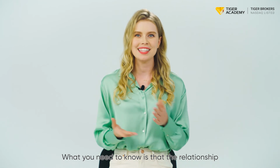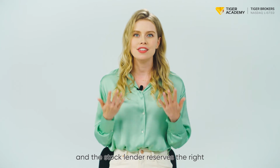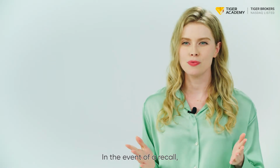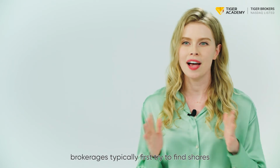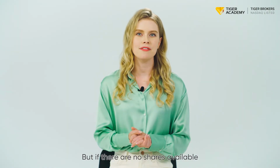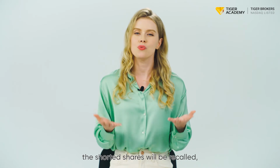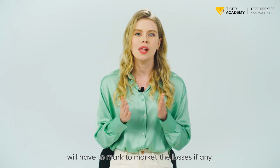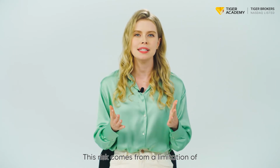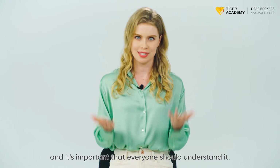What you need to know is that the relationship between the short seller and the lender is not equal, and the stock lender reserves the right to recall their shares at any time. In the event of a recall, brokerages typically try to find shares in the market to replace previously lent shares. But if there are no shares available to be borrowed and the lender issues a formal recall, the shorted shares will be recalled and the short seller will have to mark to market the losses, if any. This risk comes from a limitation of the securities lending business itself, and it's important that everyone should understand it.